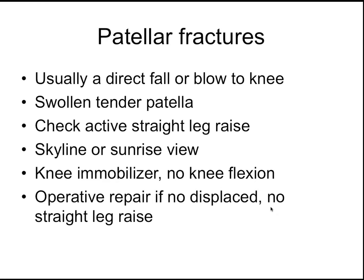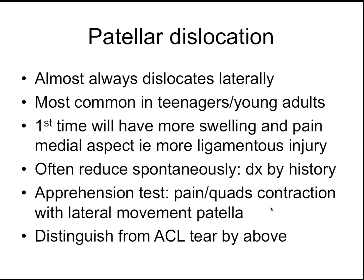Okay, patella fractures. You can also get the skyline or sunrise view. That's a sunrise view. Patella dislocation is pretty obvious. It's hard to miss. It's sticking out. But sometimes they may feel a pop in the knee, and you're saying, oh, could this be a knee dislocation? It's more likely to be a patella dislocation.